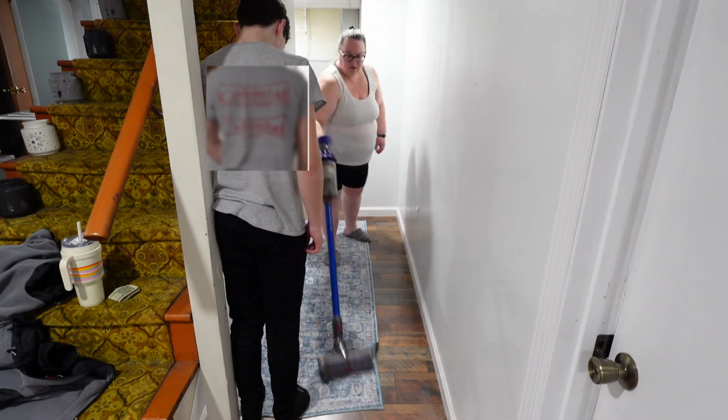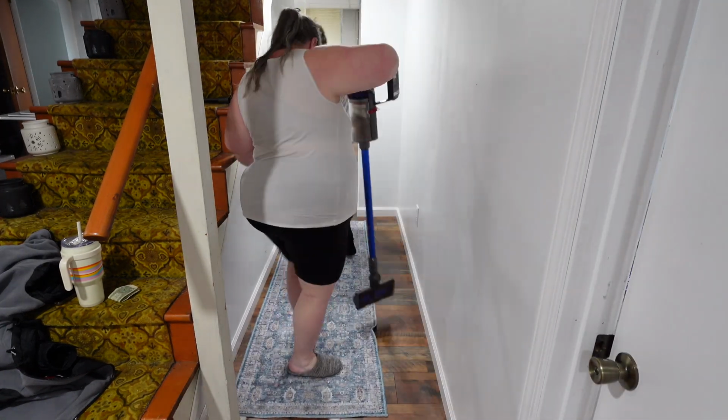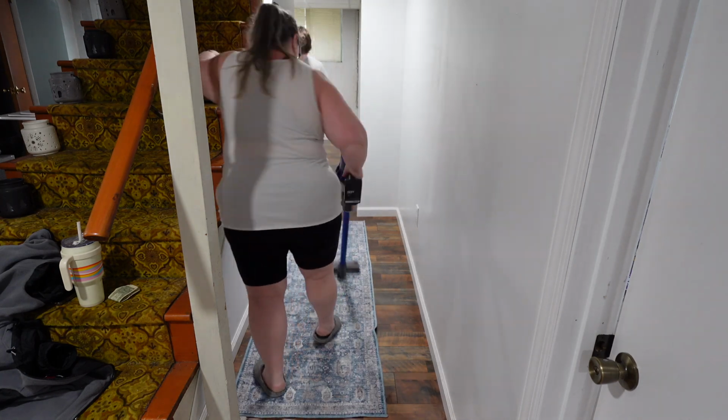And of course, I got little man out here to help me again. He's always been my rug runner helper. He's always standing on the edge of the rug so Mama can vacuum it.